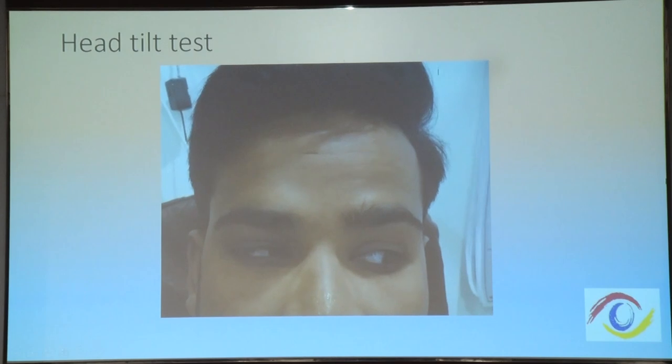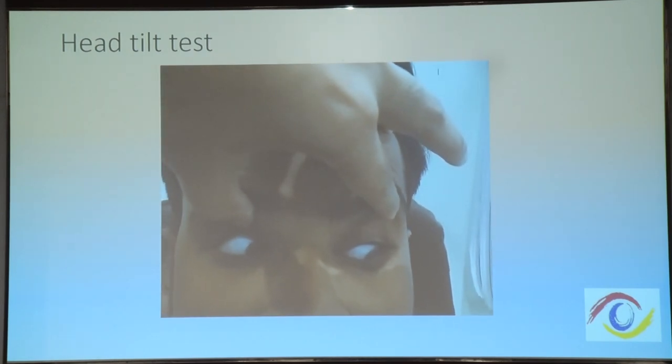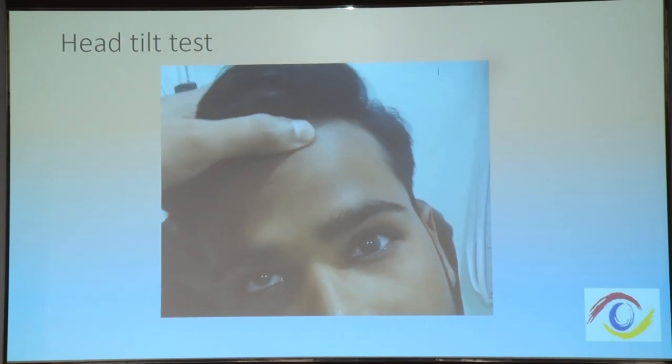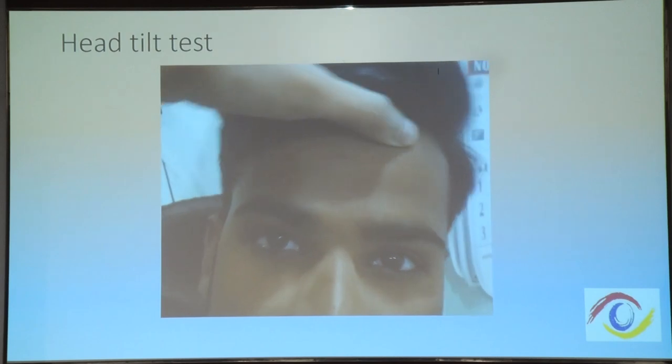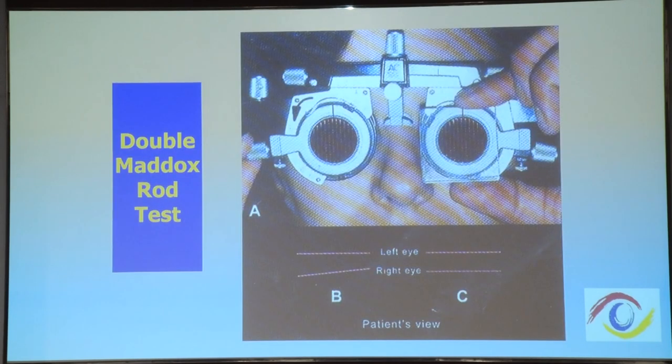You can do a three-step test, the Parks-Bielschowsky three-step test, or simply by tilting the head you might be able to know whether it is an oblique palsy or not. Like in this case, you can see that the hypertropia is increasing on attempted right head tilt and disappears on left head tilt. So this is a right superior oblique palsy. Double Maddox rod will help in ruling out bilateral superior oblique palsy.